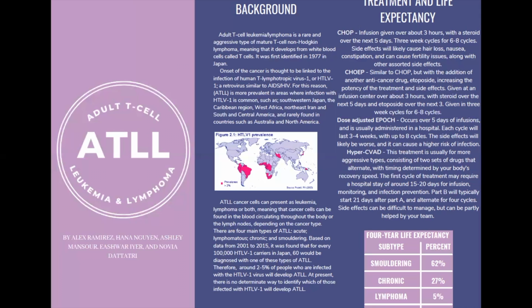For chronic, that's 27%. And for lymphoma and acute, it's the same at 5%. So, depending on which subtype you are diagnosed with, the treatment may vary based on what your physician would tell you on how to best address whichever type of cancer that you have.